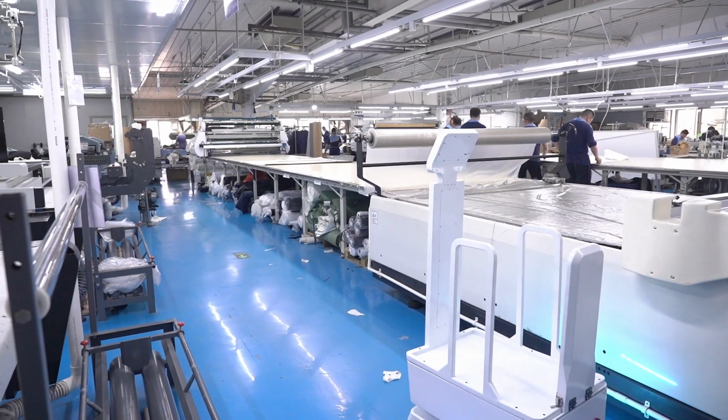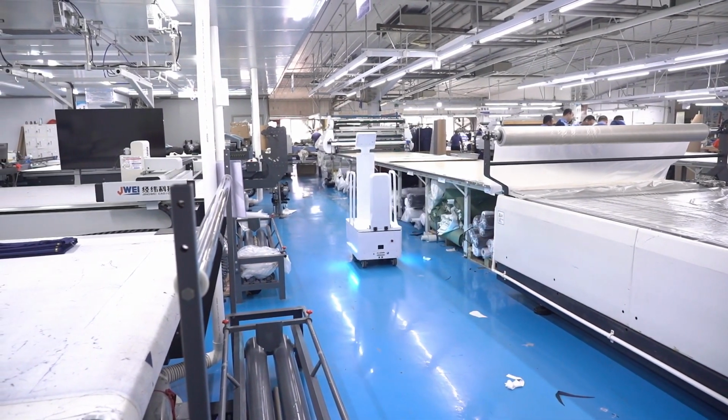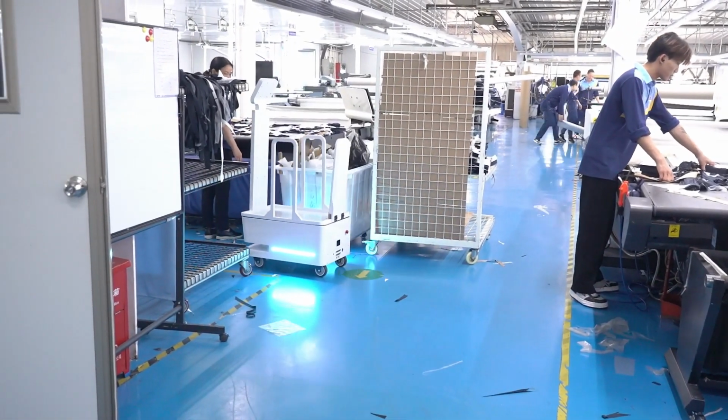How cost-effective are the delivery robots? After implementing the delivery robots, our production efficiency has significantly improved. They have proven to be stable, and we were able to recover the investment costs within 4 months. Moreover, the operational and maintenance costs of the delivery robots are relatively low, making them convenient for our management.